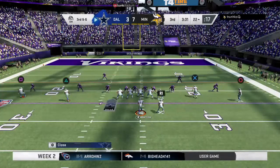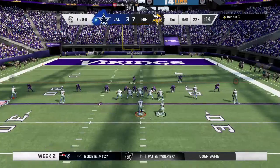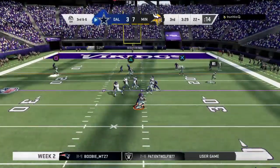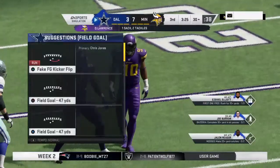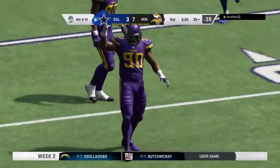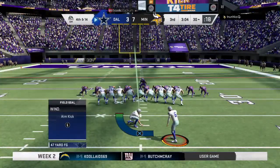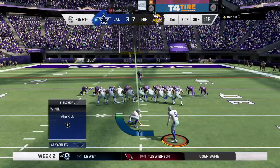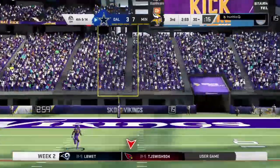Now back to throw. Under pressure, and he'll go down. Sacked back at the 31. DeMarcus Lawrence in there for sack number 127 in his great career, moving it past Kansas City Hall of Famer Derrick Thomas on the all-time list.